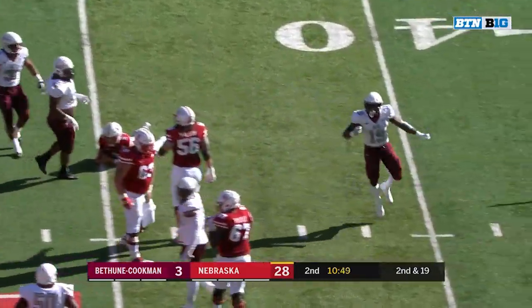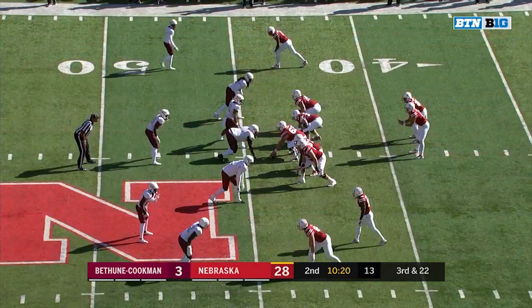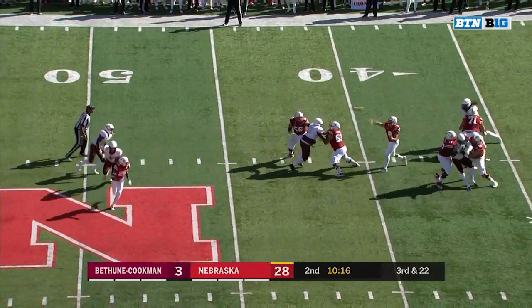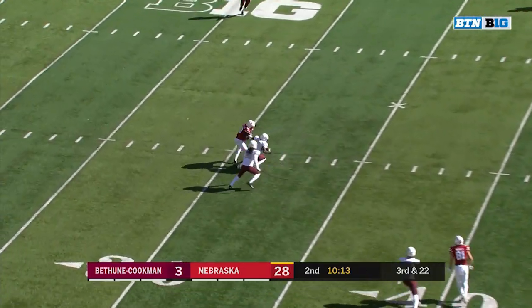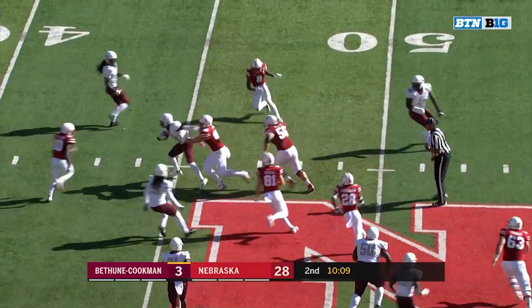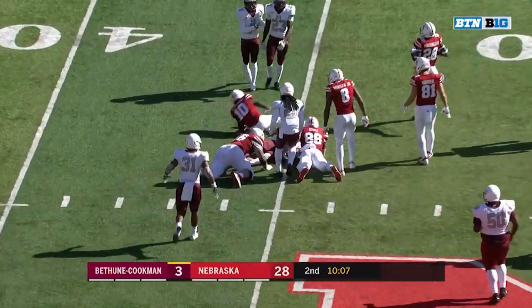And Bethune-Cookman getting to Adrian Martinez again. On third and 22. And it's picked off. They read it perfectly. Ty Peters taking it back the other way. Right at the 45.